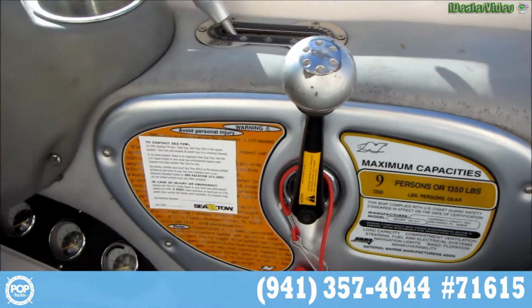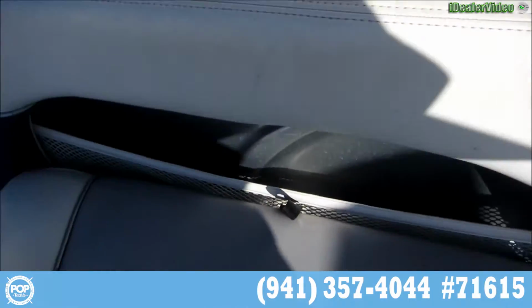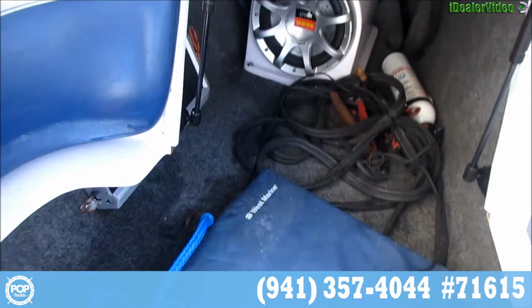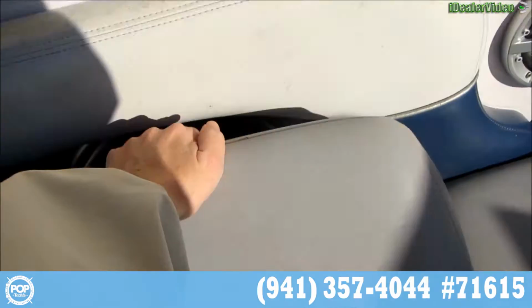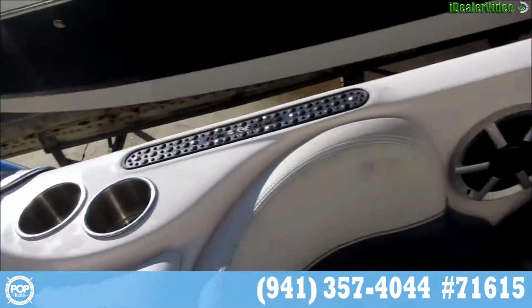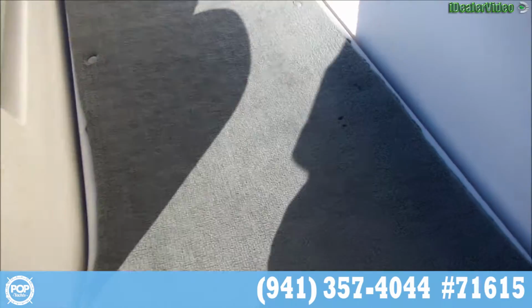This is a 9-person capacity boat. Subwoofers down there. Cup holders and grab rails for just about every seat in here. Great big sun pad back here. Lots more storage.